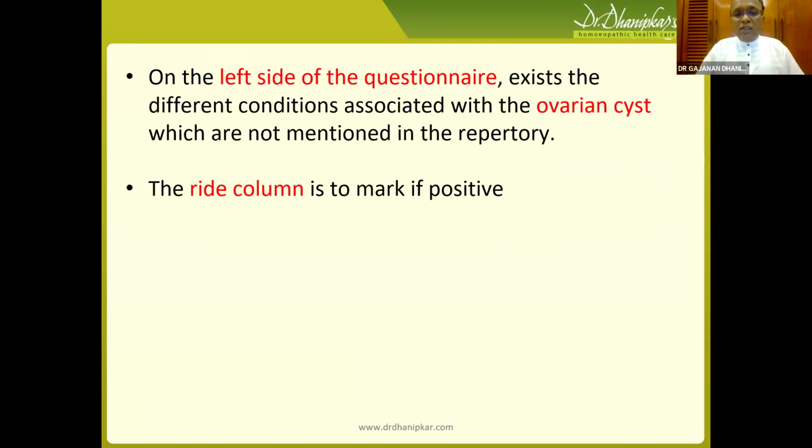And on the right side, it's an empty column where you have to mark if the condition is present in the patient or not by asking the patient or by seeing the investigations. This is so simple. You do not have to ask any question which is not there in the questionnaire. And this is to be done only after your whole case taking process is over. This process is only to find out the smaller remedies which are not there in the materia medica, in the repertory.